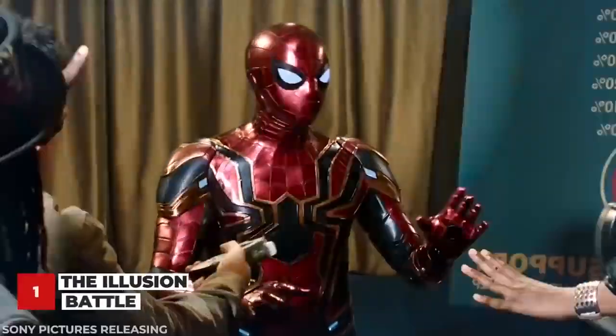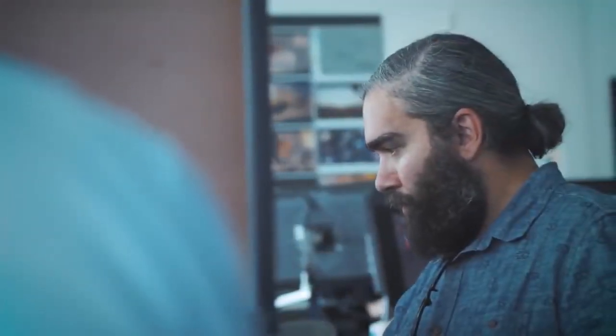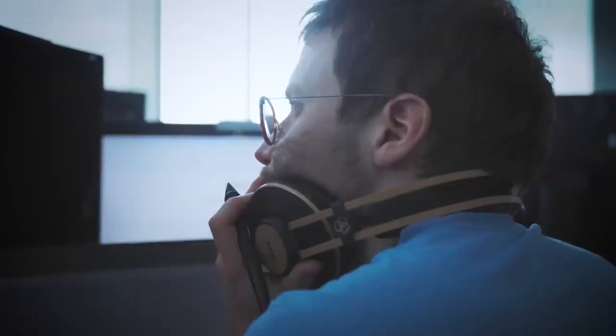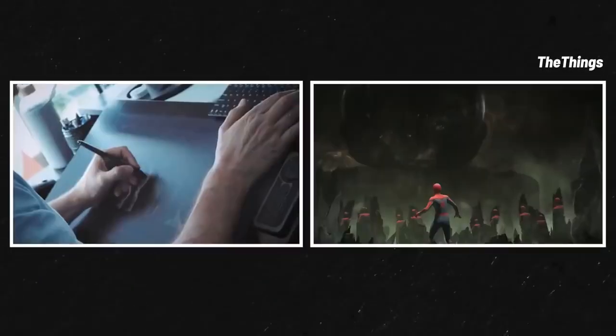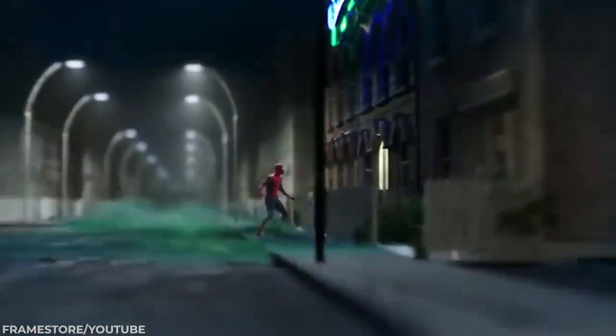Far From Home's most memorable scene has got to be the intense illusion battle, the big midway fight sequence of the film. Framestore, the company in charge of this sequence, was given an unusual amount of freedom to create the scene. They weren't given a set script to follow. Instead, they were given the creative freedom to come up with the concepts for the illusions at the same time they were animating and adding effects to the shots. This gave them the unique opportunity to provide direction for the on-set production team.